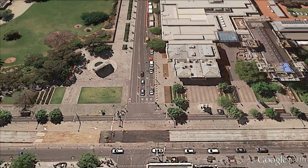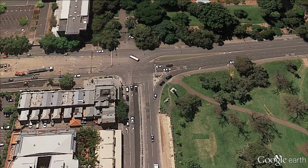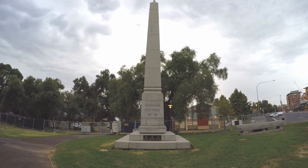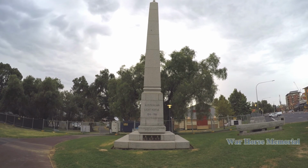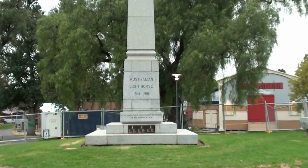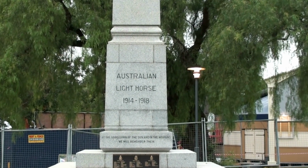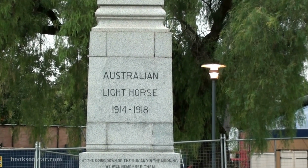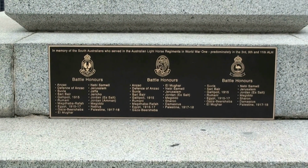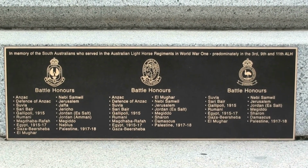Located further down the terrace is the Australian Light Horse Obelisk and War Horse Memorial. They were unveiled in the 1920s to honor the Australian Light Horse. And the War Horse Memorial acknowledges the service of the thousands of horses during the First World War. South Australians predominantly served in the 3rd, 9th and 11th Australian Light Horse Regiments.